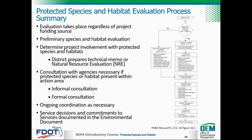First, a preliminary species and habitat evaluation is conducted and documented as appropriate. For projects that qualify for screening, this preliminary evaluation is conducted as a part of the ETDM screening. Then the district determines project involvement with protected species and habitats by reviewing information from the ETDM screening, if applicable, and gathering information from various sources. All information on protected species and habitats is compiled into FDOT's technical memo or natural resource evaluation.